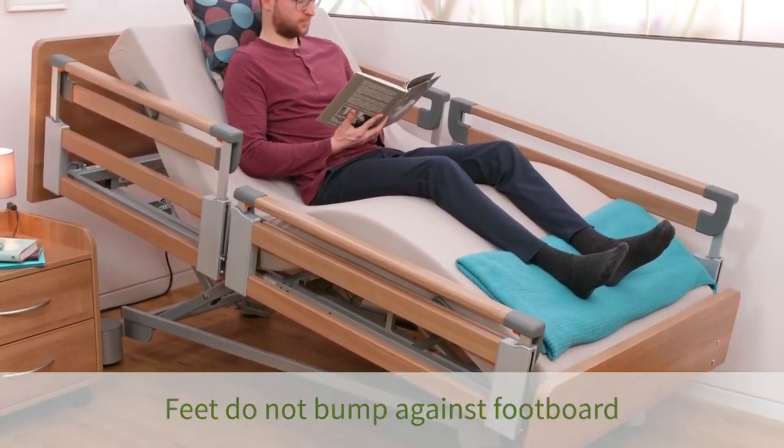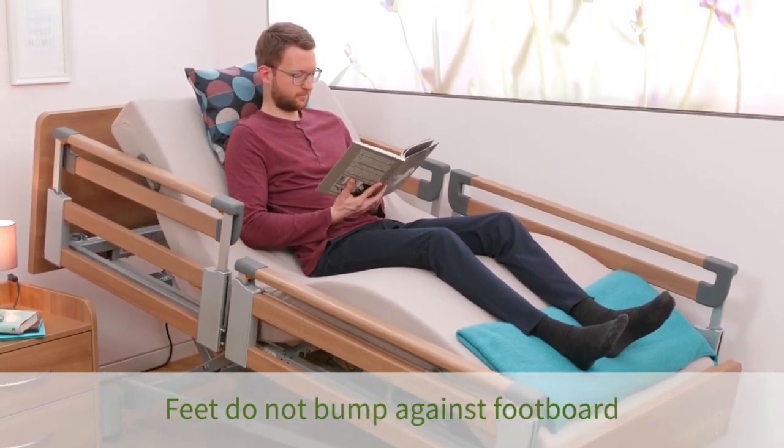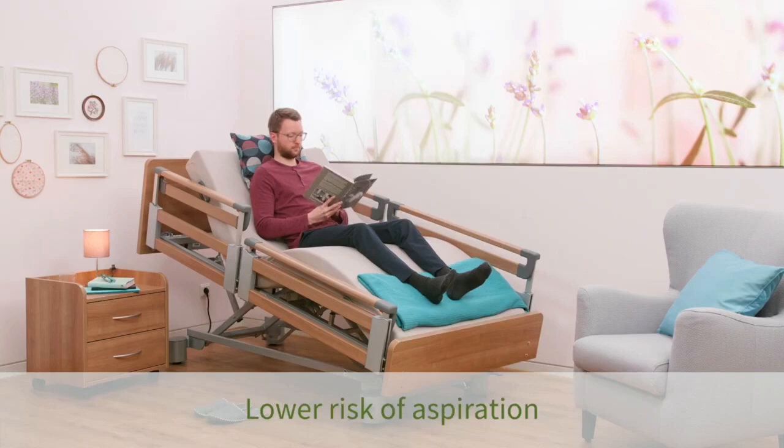Now, as you can see, the bed can go into a full chair position. And again, this gentleman is obviously quite tall. And as you can see, his feet, there's nothing anywhere near it.